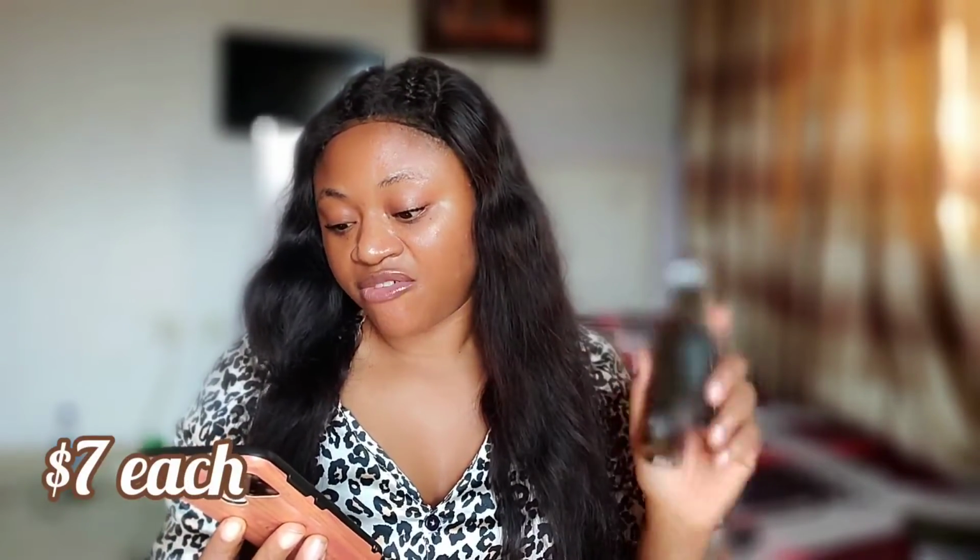And then the next one is the Black Opal Stick Foundation. I got it in bronze, beautiful bronze, and it goes for 6,000 naira. So the next one is the Nuban Beauty Concealers. I got them in my shades, 043 and 042. My goodness, each of these goes for 4,200, so the two go for 8,400 naira.